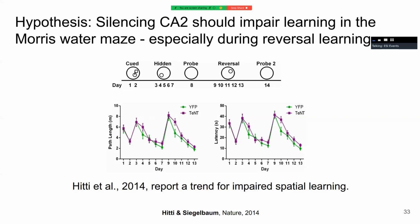And Pitti and Siegelbaum, they said, okay, if you look at the whole session overall, then it's 0.1 probability that this happens. So they noted the trend of it. And then we asked them whether we can have a closer look at this data. And we were very happy when they provided it to us. So we investigated whether we find more evidence.